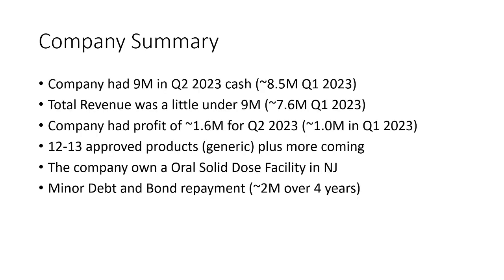So the company summary. The company had 9 million in cash in quarter 2 2023, which is an increase of about $500,000. Total revenue was a little under 9 million, like 8.95 and change. It was 7.6 in the first quarter. The company had an overall net profit of 1.6 million for quarter 2 2023. It was 1 million in quarter 1.